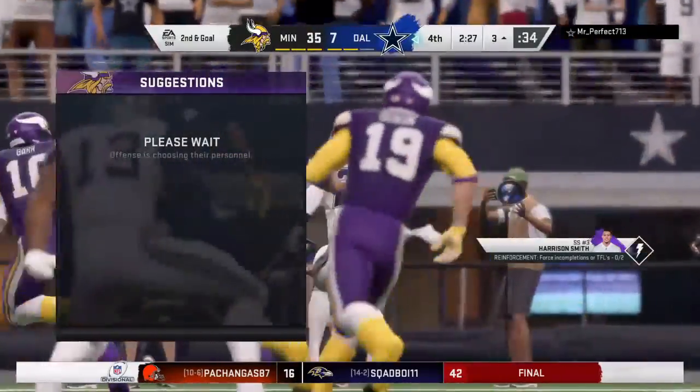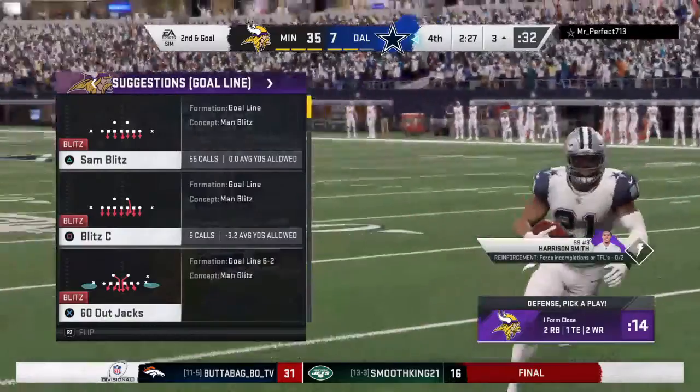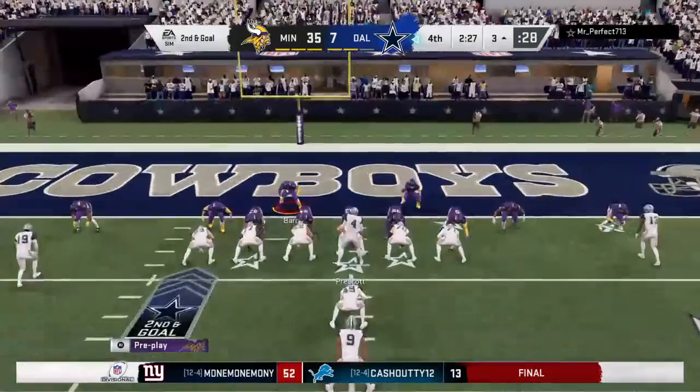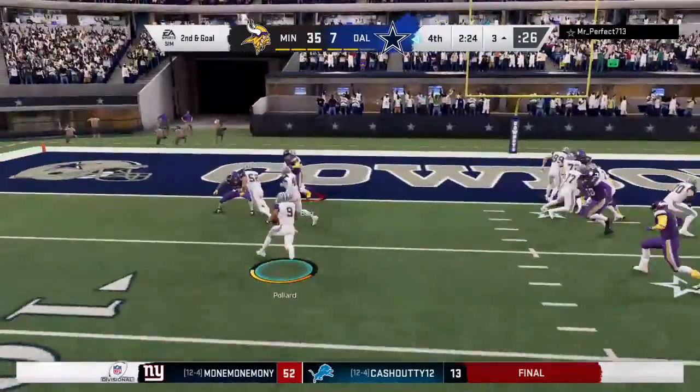Only a yard that time, second and goal. Well, Brandon, we always know that once you score one touchdown, you want two. And so far today, he's got one, but was denied as he tried to get the second one. On second down, it's Pollard.